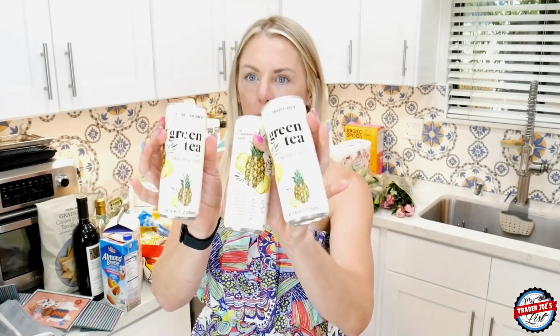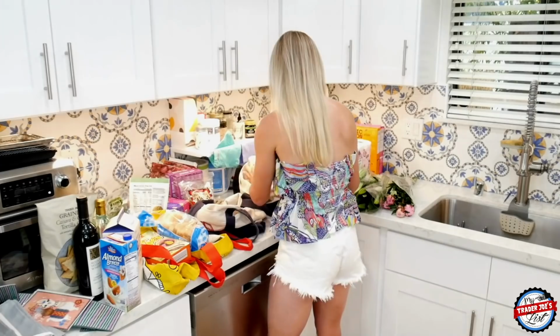I'm kind of tempted to mix one of these with an entire sparkling water, just so I get more, like a lighter version of it. But they're very, very good, so check it out if you haven't.